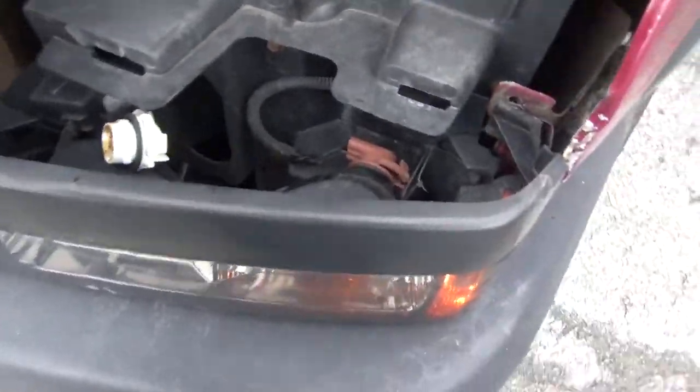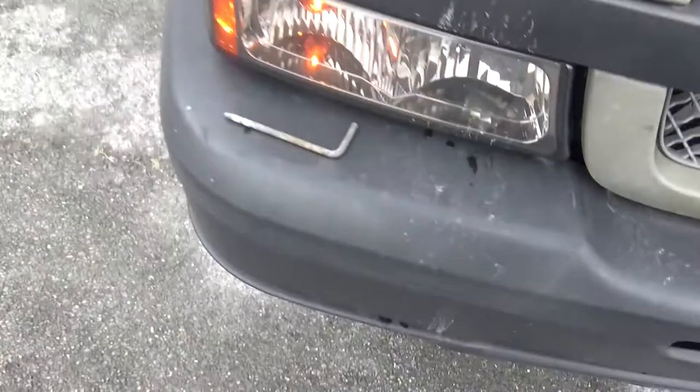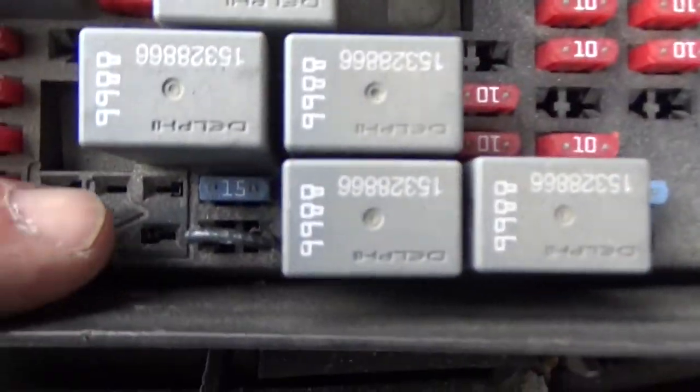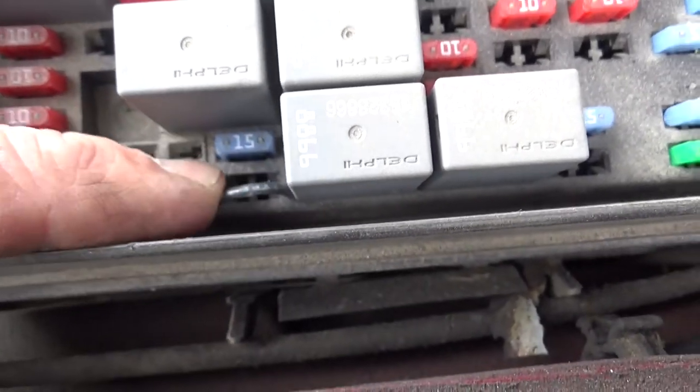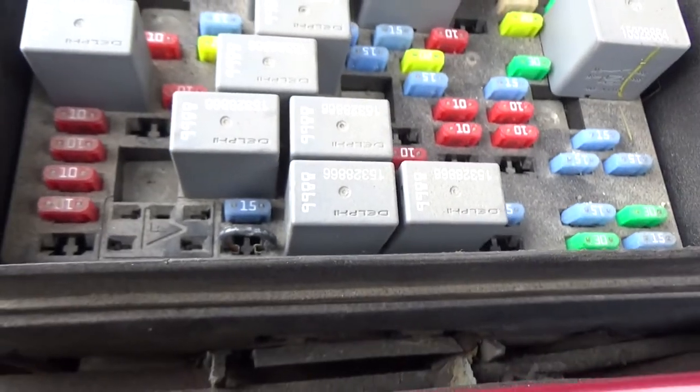So I'm trying to chase down why the fog lights aren't working. The marker lights are all set. There's nothing going on at the fog lights. I haven't found the fuse or breaker yet, but what in the world is this? That's for the horn. Why is there a wire instead of a fuse?